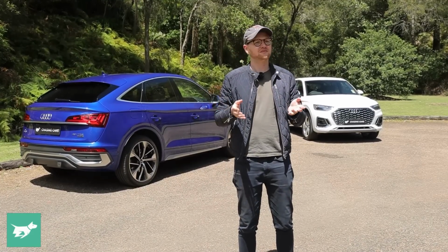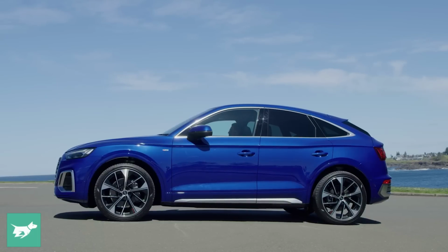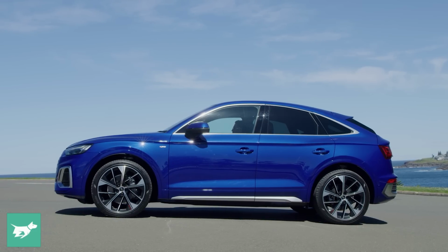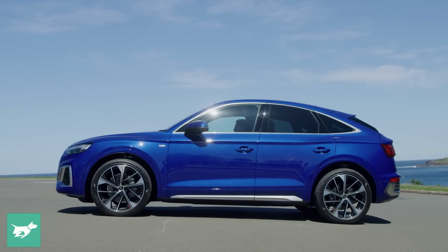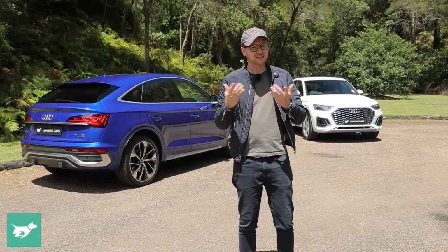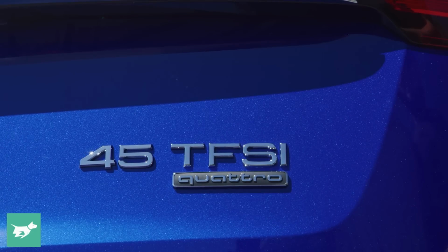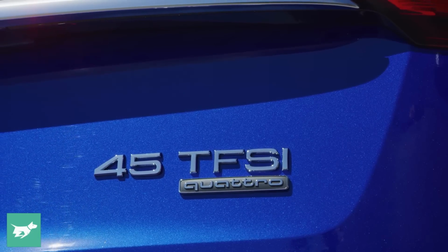Now, straight off the bat, styling is subjective. I'm not quite sure the proportions are as slick on the Q5 Sportback as, say, the Q3 Sportback or the Q8, which only comes as a Sportback, but it's still a pretty handsome vehicle, particularly in ultra blue like this 45 TFSI petrol over my shoulder.